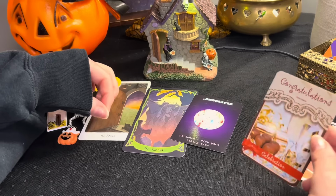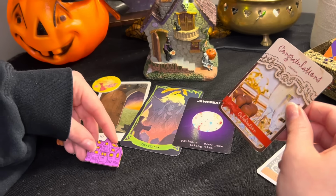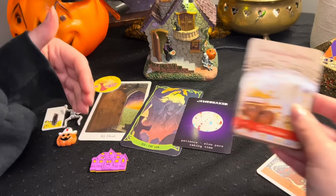I am seeing the home, sale of a home. It's because it's talking about time to move. So if you are thinking of moving or you've listed your house for sale or you've been looking for a place for a long time, maybe debating moving or relocating, this could be a surprise, part of the surprise that's coming in.